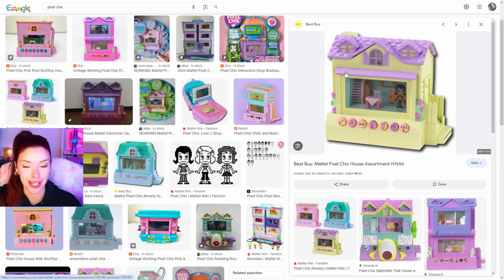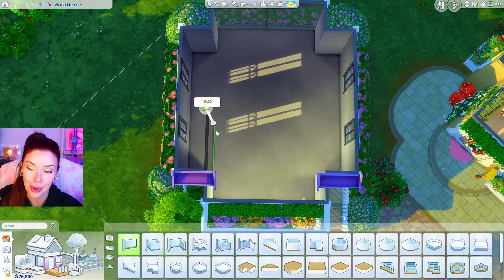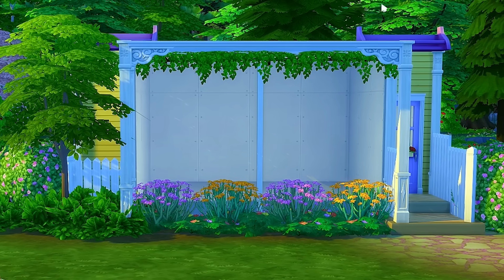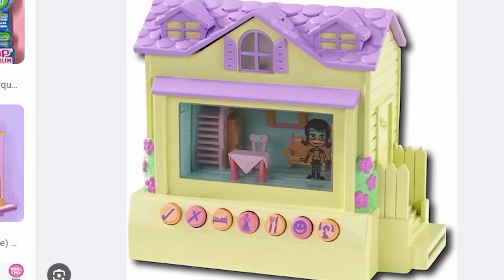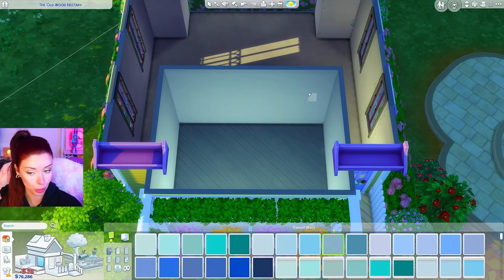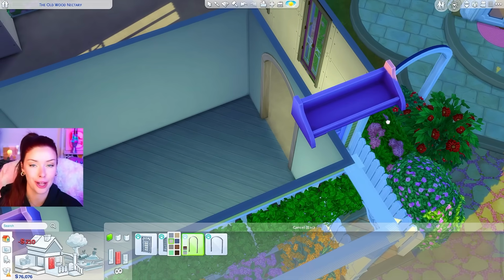So in the one that I'm looking at, you can see her dining table, a couch, maybe a fridge back there, and then it goes up to her bedroom. Mine is only one floor, so what I'm gonna do is actually build that room so it's showing exactly the way that it would be with the window being here. And the color scheme is blue, pink, and orange. So okay, we need blue flooring and blue wallpaper. I'm gonna add an archway here because she always kinda enters at that door anyway.